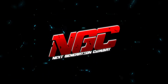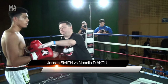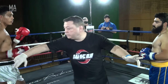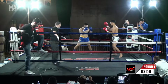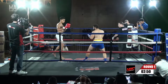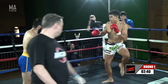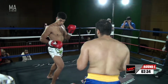Ready to go here for round one. First, and you can see the height advantage here, and that southpaw stance for Jordan, walking Neoclis down. Light on his toes for a big man, and very fast, Jordan. Kick to the lead leg, Jordan Smith switching stances to avoid that very neatly. Smith very loose, very, very relaxed. Looking to work the angles, Chris.